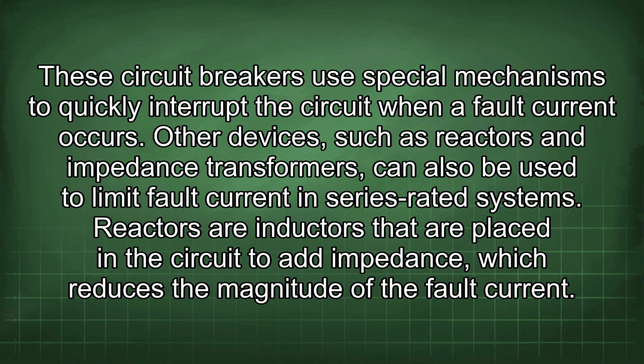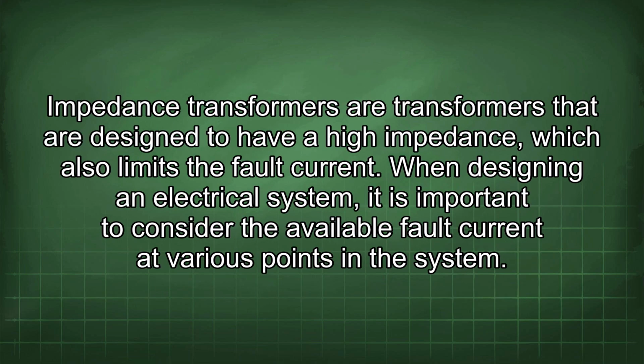Other devices, such as reactors and impedance transformers, can also be used to limit fault current in series-rated systems. Reactors are inductors that are placed in the circuit to add impedance, which reduces the magnitude of the fault current. Impedance transformers are transformers that are designed to have a high impedance, which also limits the fault current.